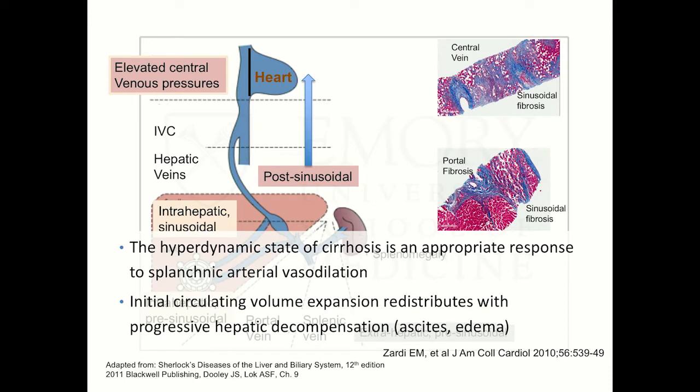So what happens in the Fontan patient? Well, I've told you they have a very limited ability to augment cardiac output. When I first started here, I was doing right heart caths for the pre-liver transplant team, and I couldn't believe people were walking around with a cardiac output of 13 or 15. It seemed just amazing to me. A Fontan patient can't do that. So when they develop clinical portal hypertension, their cardiac output kind of caps out at a lower level.